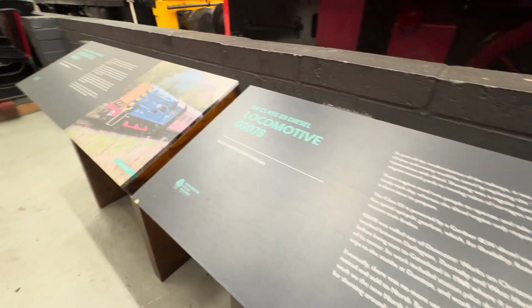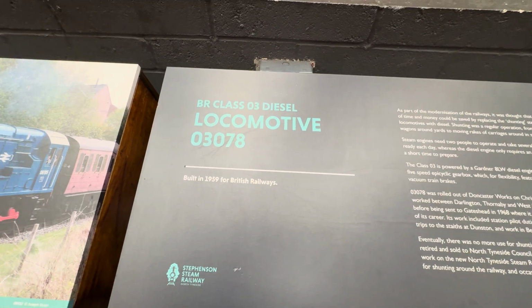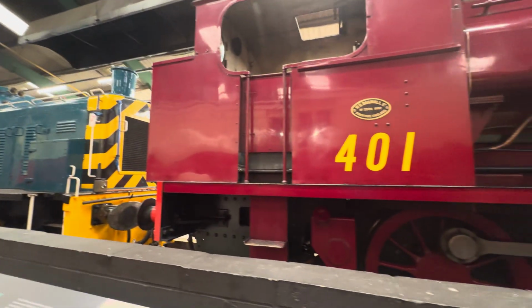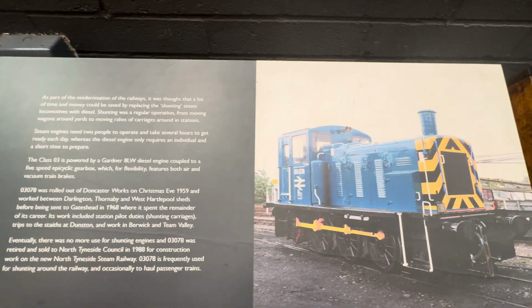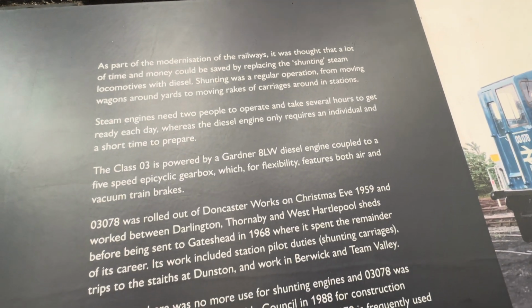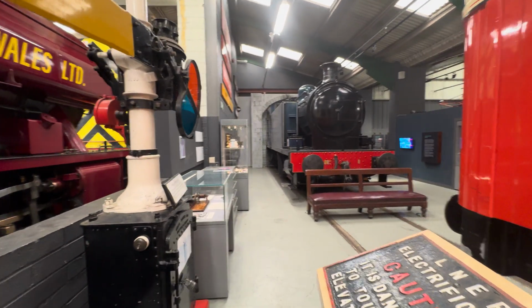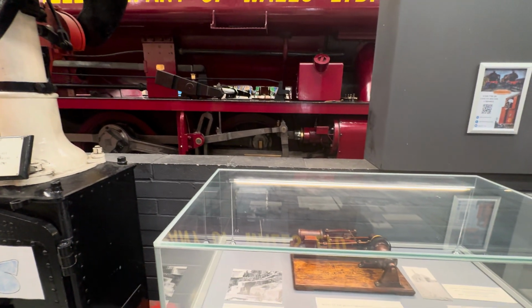The first loco we looked at was a Class 03 diesel locomotive, this one, number 03078, built in 1959 for British Railways. There's this one here. They've got quite a famous train here, which was the third oldest locomotive in the world, which was made by Robert Stephenson and his brother.